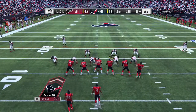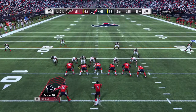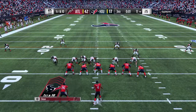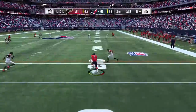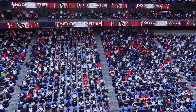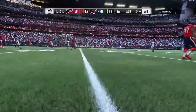Watson will bring up the Texans here 1st and 10 at their own 11. After the interception, here's Watson. Flushed out right. Back now in Houston, a lot of folks starting to make their way to the parking lot. Their guys trail big here to begin quarter number 4.